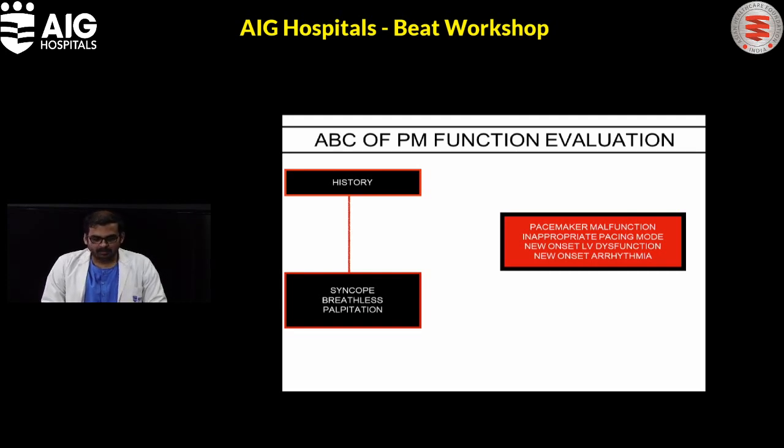What does a syncope indicate? A syncope usually indicates a pacemaker malfunction. Rarely it can be due to the intrinsic disease, and conditions like ventricular tachycardia can also produce syncope, but more commonly it is due to pacemaker malfunction.